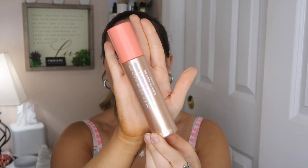First thing that we're going to start off with is the e.l.f. Retro Paradise Glow Up Body Oil. This is what it looks like. Y'all, I am obsessed with this. Yes, you need this. It is so good. It just provides your body with such a nice, beautiful, healthy glow. There is some glitter to it, but I feel like it's nothing too intense. It does not feel sticky on your body. It transfers a little bit, but nothing too crazy. I actually really do enjoy this. I feel like it spreads beautifully.